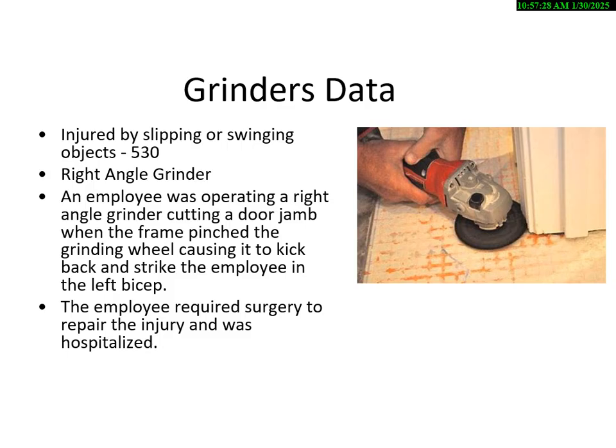A laceration, or surgery to repair the laceration, could be very expensive. And if they're hospitalized, you know it wasn't just a nick or a little cut. It was probably several parts of the muscle or tendon that got severed. And that's just expensive, considering this thing had a guard and you're just using it without it.